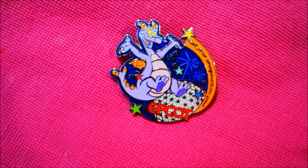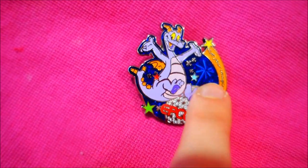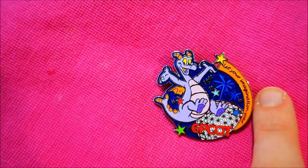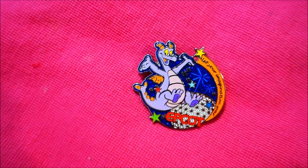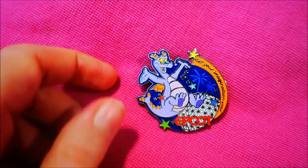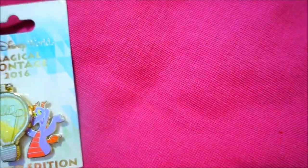The first pin is the pin that I already showed you. I got it myself when I was at Epcot. It shows Figment in front of a very glittery background, and that's why I love it so much. It says, let your imagination soar. It doesn't show the pavilion, but because of the soar, it also stands for soaring around the world. So two Epcot attractions, and Spaceship Earth in the back. It also says Epcot. That's my favorite pin. It's very thick, and I bought it myself when I was there, so that's my favorite one.